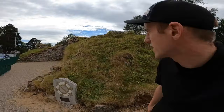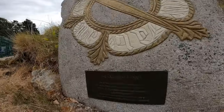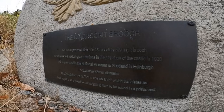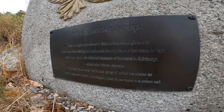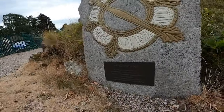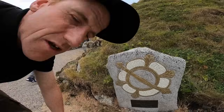We're now around the other side of the castle here, folks. Look at this, what's this? The Kindrochit brooch. 15th century. It's a representation of it, a gilt brooch. It was found in the excavations here in the 1920s, folks. That's quite interesting. The actual size is 88mm.